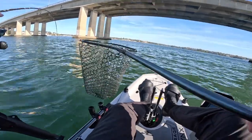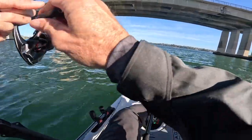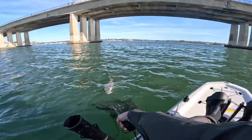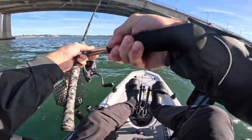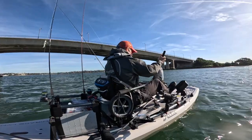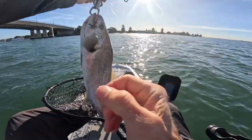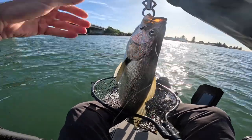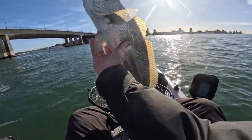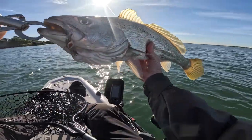Okay, he's coming up. How exciting, especially on this light gear. Look at it in the water there. Look at that, dewy. How good's that in the daylight? Brilliant. There's a little cranker still sticking out of his jaw there. Look at that for a nice dew. Hey? What do you reckon?